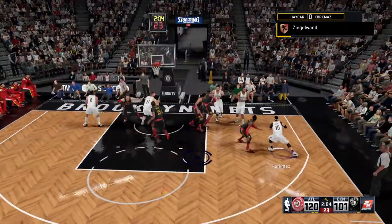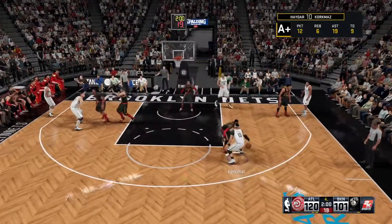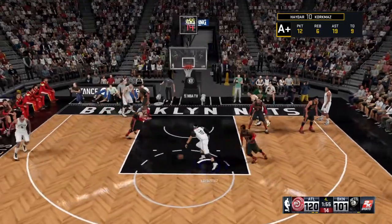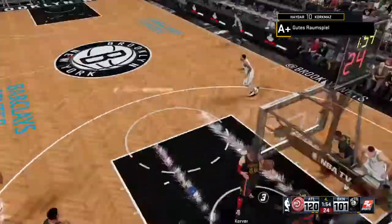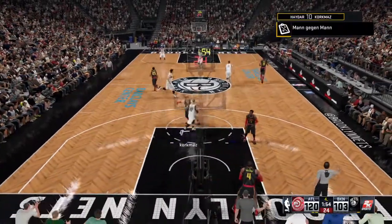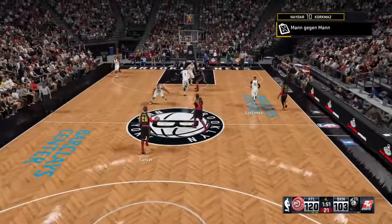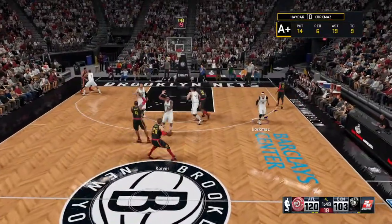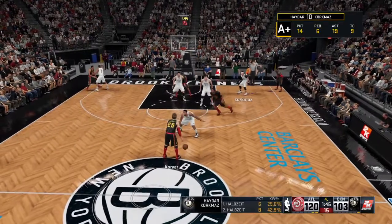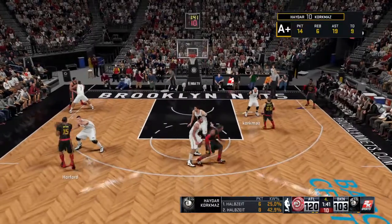Nets trail by 19. Ball inside. 2 minutes to go in the game. Plays it up and banks it in. I mean, he makes plays like that in his sleep. The game is just far too easy. Atlanta's gone 2 for 2 from three-point land to start the 4th quarter. 1:44 left to play in the final quarter.